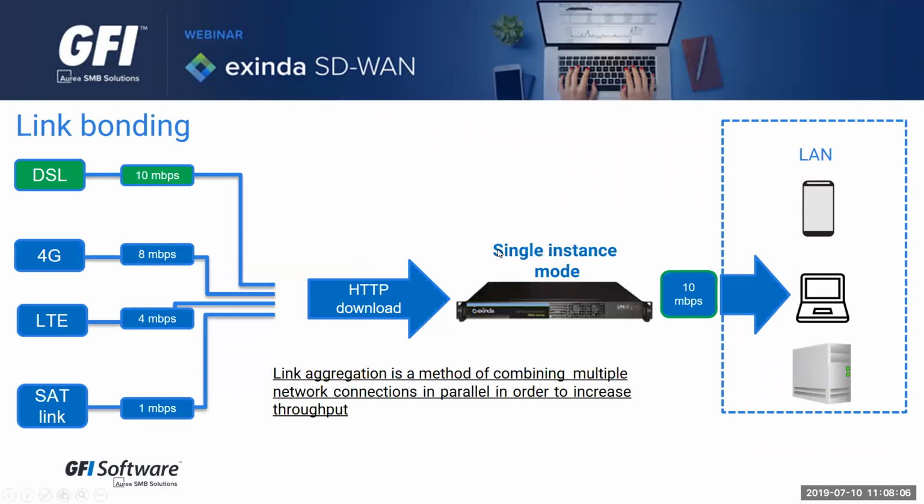Once we bring the SD-WAN solution into the network, and in this case it's sufficient to have the Exinda SD-WAN in the single instance mode, which is one of the 2 possible modes, I will explain the second one on the other slides. We can exactly perform the link aggregation, as I mentioned. So we are basically going to combine the speeds of all possible connections together. So we'll not be downloading at 10 megs, but we'll be downloading at 23. So we'll be going higher with the speed.